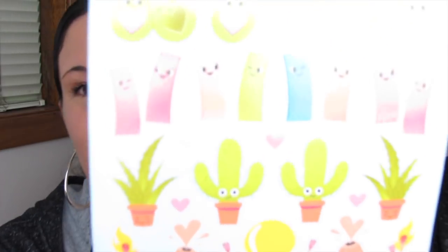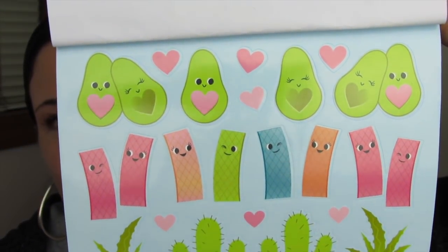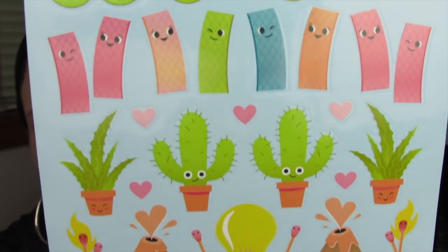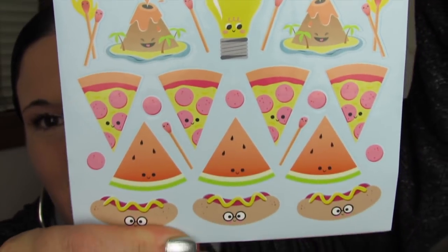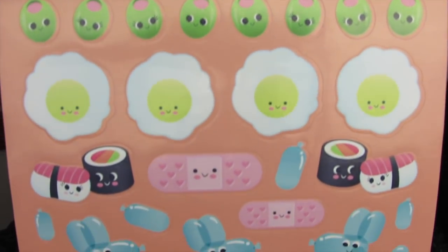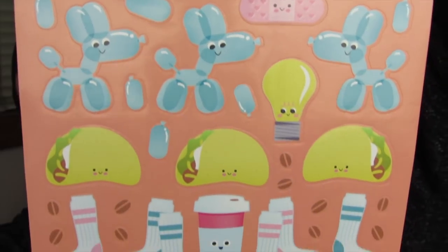Guess what, you guys? They even have cactus. Check out this page. I love the avocados, the gum, the plants. Everything is so adorable. The pizza. We have the little olives, the sushi. Everything is so cute. I love the balloon dog. The socks. I think it repeats. Yeah, it repeats after that, you guys.